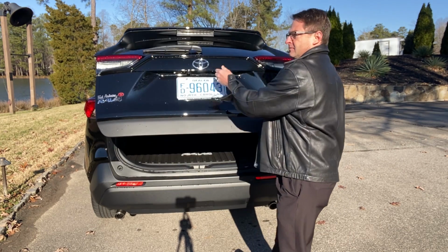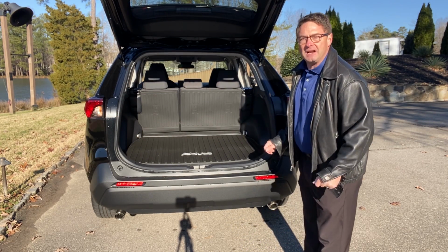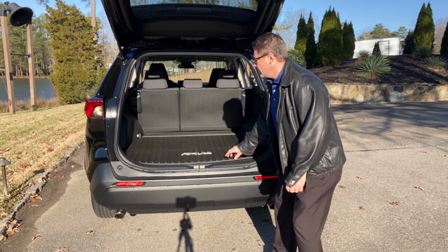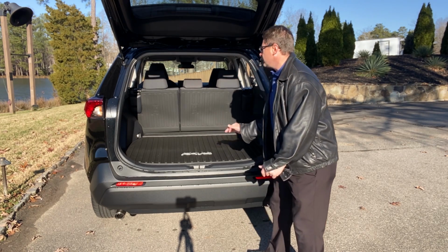Yeah, that's not a blooper. I just missed it. All right, so in here, this is an option that you could get, the rear all-weather tray. It goes down here and then up the back seat as well so that you can protect things.